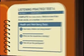Let's listen now. The announcer would start off by saying something like, "You are going to hear a passage about a study on the health and well-being of children. Listen to the talk and complete the notes."